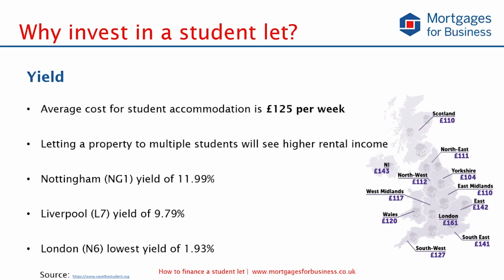As a guide, Nottingham, which has a student population of over 37,000 students, yielded in the NG1 postcode a yield of 11.99%, and Liverpool postcode L7 came in at 9.79%. Conversely, London N6 postcode had the worst yield at 1.93%, but do keep in mind that the average property value in this area is £1.5 million. But as you can see, there really is a strong return to be made on your investment.